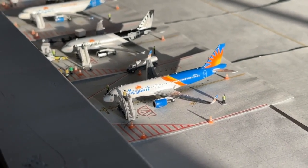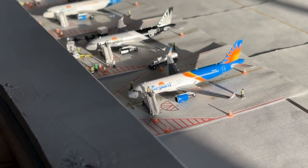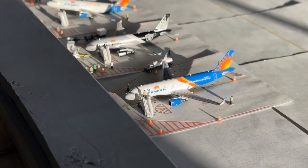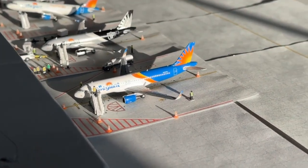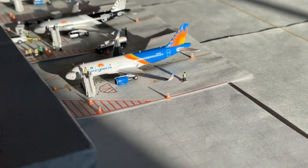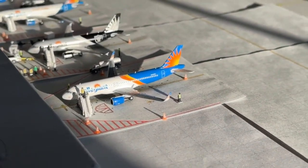Both markets have been growing fast for Allegiant, especially Washington Dulles. I know they've added several new routes out of Dulles, but Akron's also had several new routes added as well over the last several years. So it's really exciting to see both those get new services. It's going to be absolutely awesome.